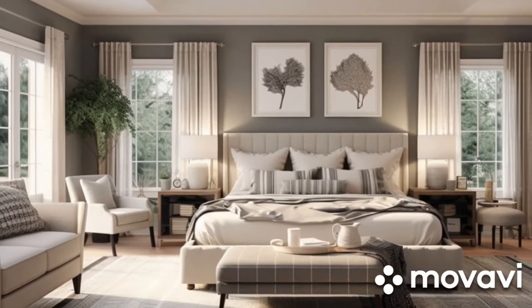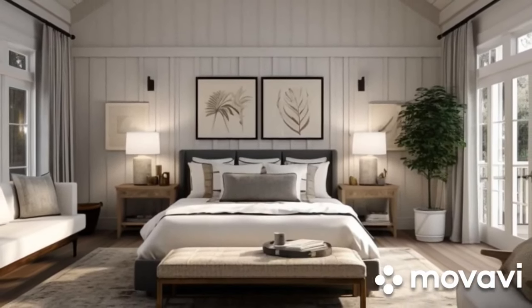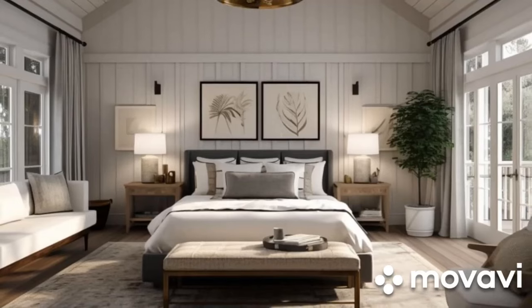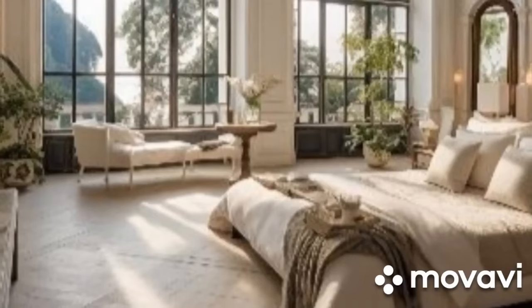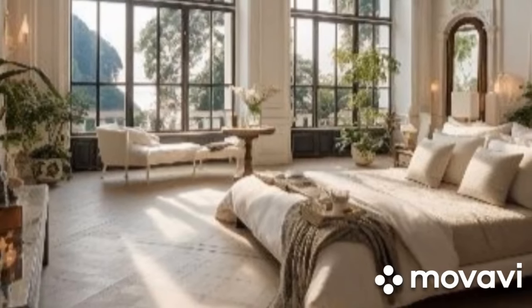Soft rugs can add warmth and comfort underfoot, while curtains or blackout blinds can help control light and ensure a restful sleep. Small decorative items like vases, trinket trays, and clocks can add personality and complete the look.